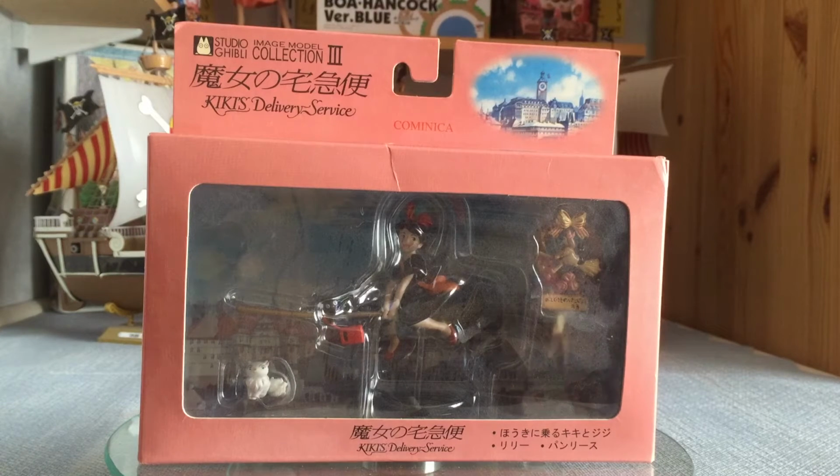And I still can't understand, and I'm going to ramble a little bit here, why Ghibli haven't made a deal with a company like Good Smile Company or Alter or Max Factory and Mega House, all of the powerhouses of the figure community and the figure world. Ghibli would make a killing if they were to do that. If they were to say, hey, Good Smile Company, make some Totoro figures, make some Kiki, make some Laputa, let's do a whole collection of all the films. People would lose their minds over that. They really would. But anyway, let's go back to Kiki.